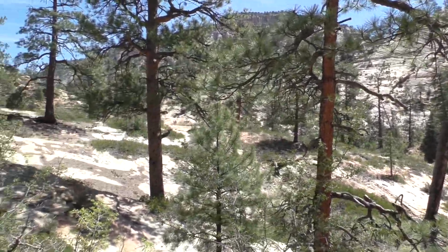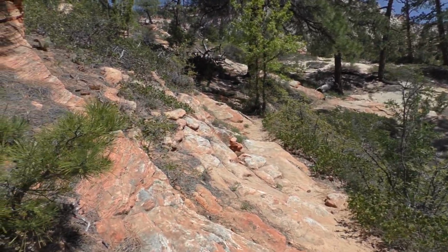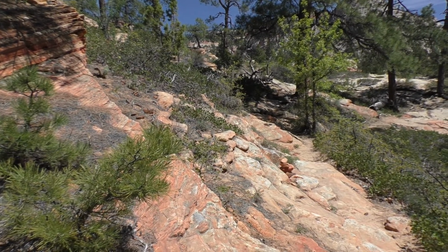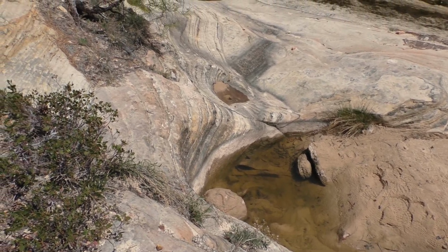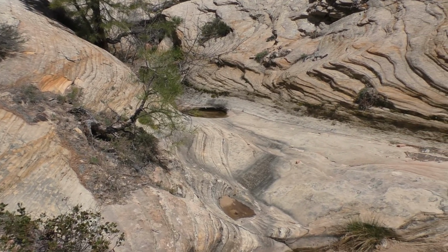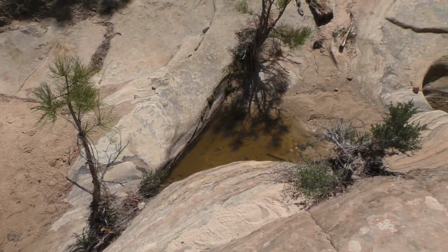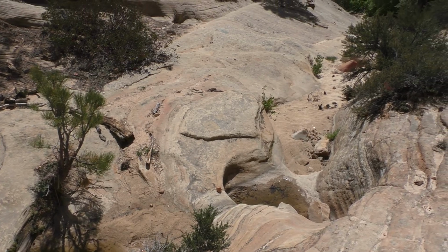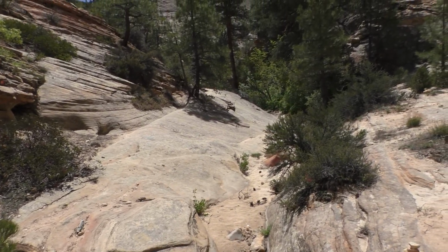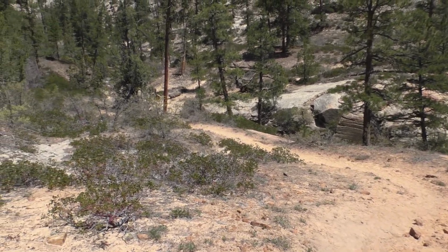Definitely a lot fewer people come this way. No more nice pavement. Temperature is definitely warming up now. A little bit more stagnant water here. I should have enough for today though. Back on a better trail now.